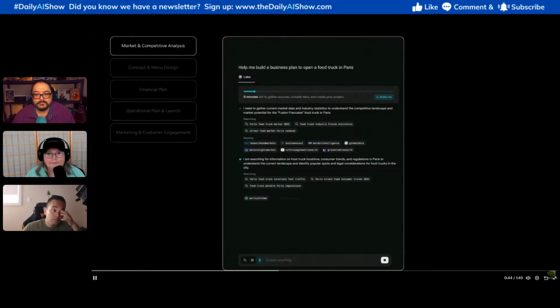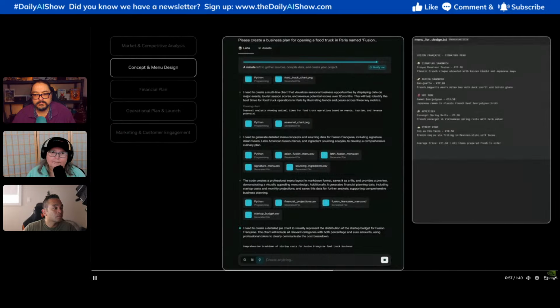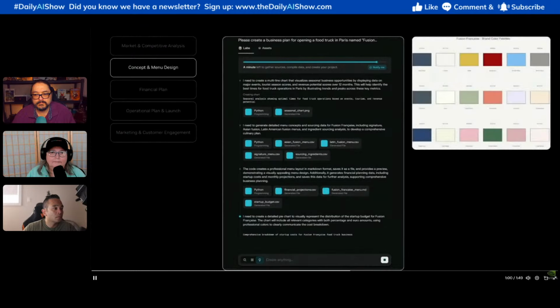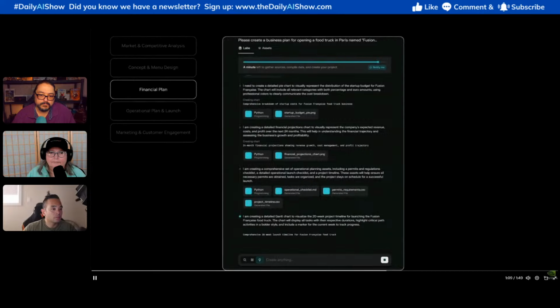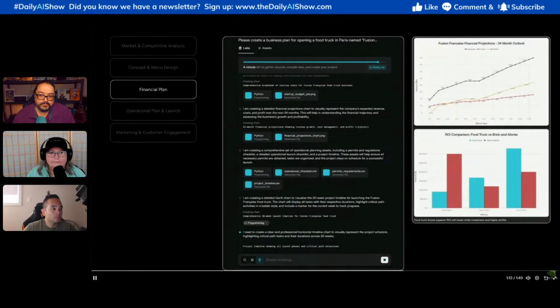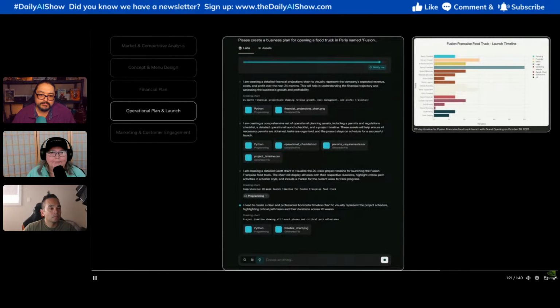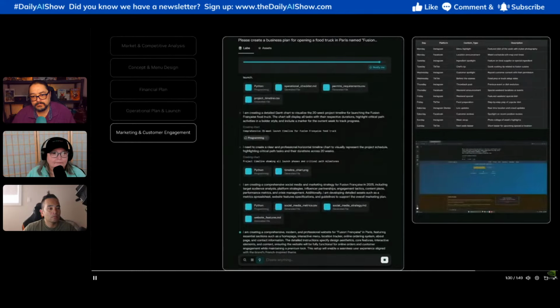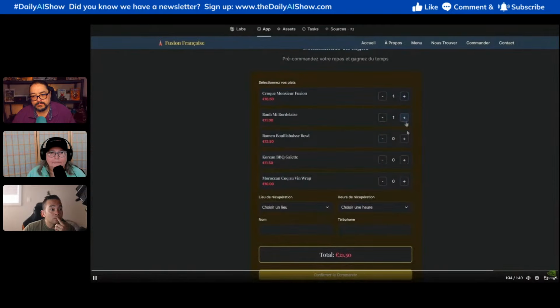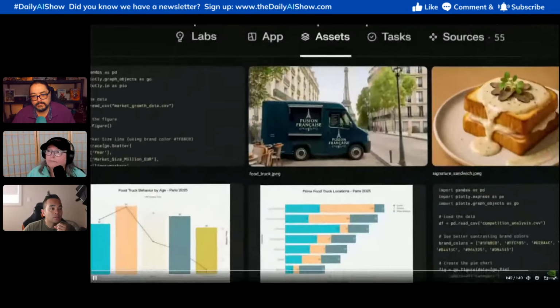The market researcher reads reviews and reports to uncover trends and analyze the competitive market. Based on this research, a concept designer explores local ingredients and proposes a menu complete with prep time estimates, and researches palettes and generates a brand identity. Then, the financial planner uses Monte Carlo simulations to forecast profitability and growth trajectory. An operations planner builds a launch timeline with every detail, from buying equipment to acquiring the right permits. The marketing specialist builds a launch plan with a social media campaign and even codes an interactive website, including a map, menu, and online ordering. Each agent's work comes together in a final package proposal, and it all started from a single prompt.